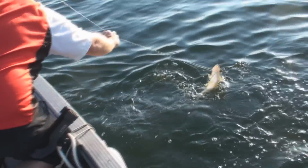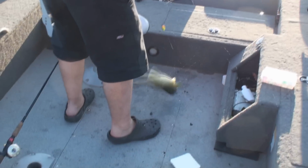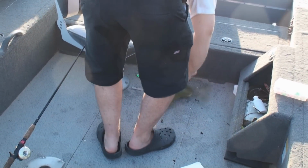We gotta get a net. This is what happens when you don't have a net. You're losing nice pickerel. I'm kidding. Oh, lose them in the frying pan, maybe. Look at that puppy. Nice job.